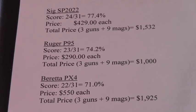All right, so once we said goodbye to the Glock as a contender, and don't get me wrong, I'm not anti-Glock in any way. I think the Glock is a great gun. It just didn't suit all of our needs. We came down to 3 finalists: the SIG SP 2022, the Ruger P95, and the Beretta PX4 Storm in 9mm. I'm relatively sure that I would have been happy with any one of these 3 guns, but we had to get into the nitty-gritty of budget and value.